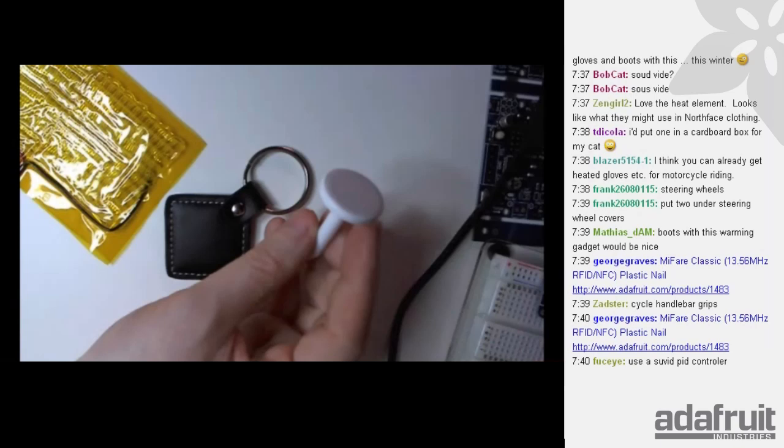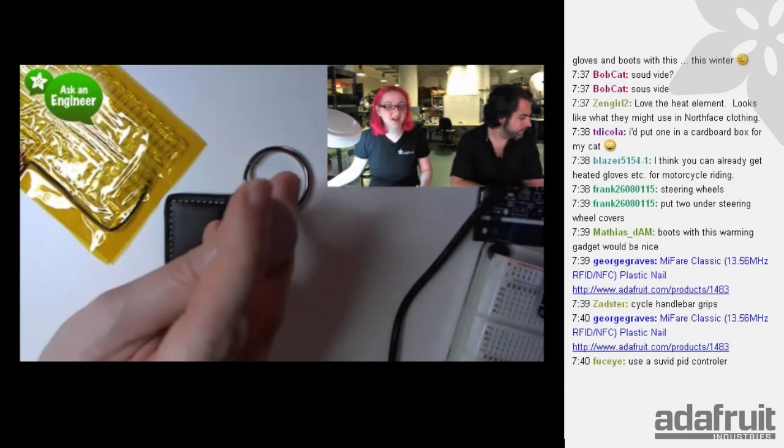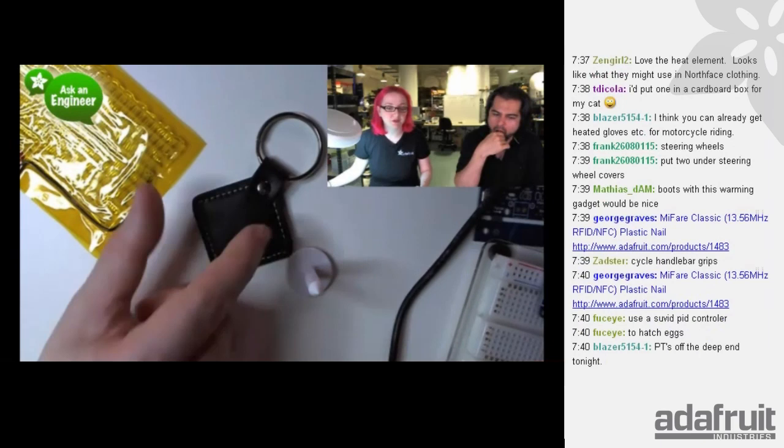When you have RFID nails, everything in the world looks like an RFID hammer. Mixing up my quotes tonight. This has the MIFARE tag as the head. That's why it has a large hammery surface here. It's actually the tag itself, which you can kind of see, and that is the head of the nail. It's the same exact thing that's inside here too. They just pop it out and put it in this leather key fob.